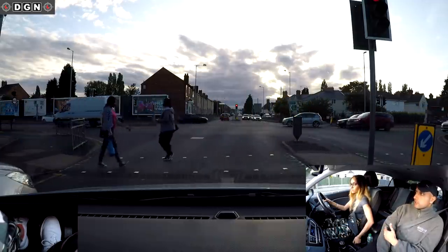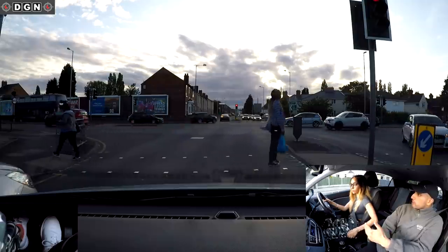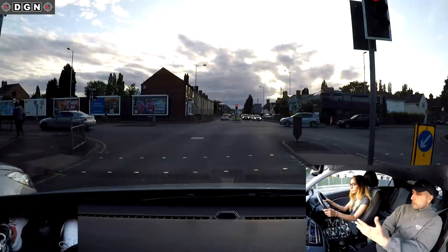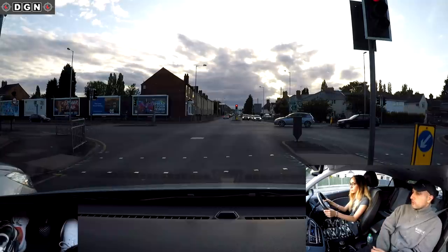If the lights have just turned red, you can stop and then change gear. It's only when we approach and we want to be ready to go quickly, then you get the gear on just before you get there, okay?